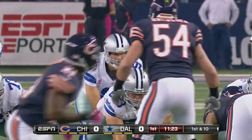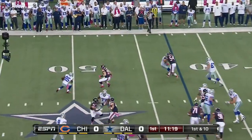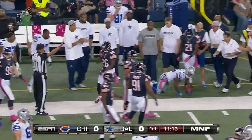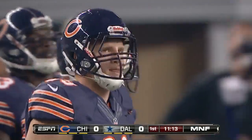180! Here comes the end around. That is Ogletree, met by Shea McClellan, but the first-round pick couldn't make a tackle, and Major Wright, the safety, has to make it. Instead of a loss of 4, it's a gain of 4.